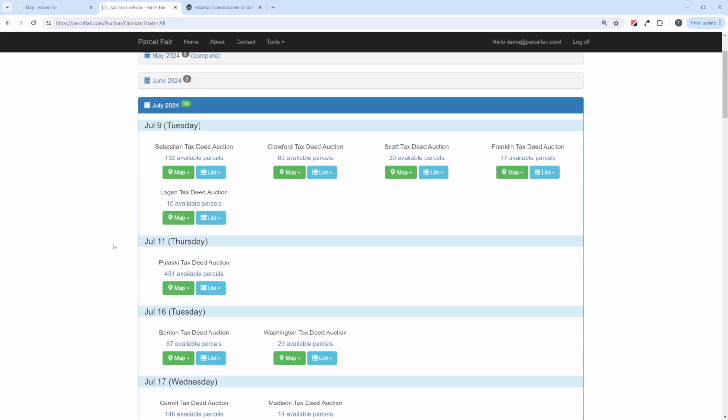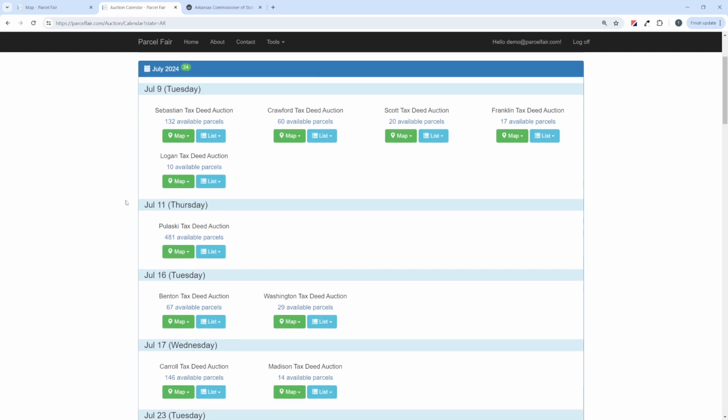Another thing worth noting is the numbers on this screen are the current advertisement numbers, which are lower than the original advertisement. What I went through at the beginning of this video were the original numbers advertised, just as a benchmark or starting point. But as the auction season approaches, we're going to see numbers go down as people have that last chance to redeem their property before the auction. And so, again, these are the numbers right now. They will probably continue to go down before these auctions occur. And you still have more than a month here before the first auction, so there's going to be more movement here.